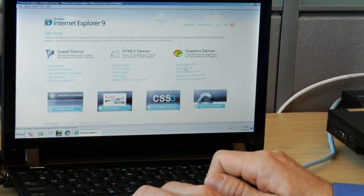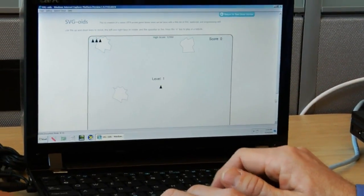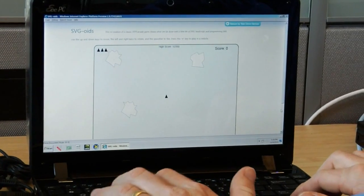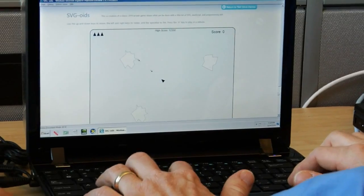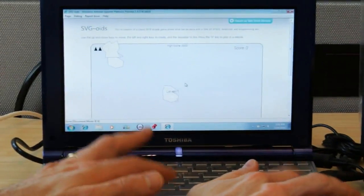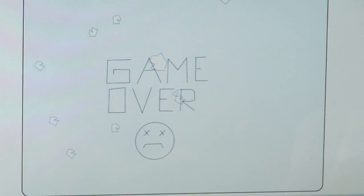Now we're going to take a look at a different kind of thing. This is a real game that the Internet Explorer team coded up. You come over and click on this thing called SVGoids, which to many of you will look like a familiar arcade game from the past. On the right you see the Ion system doing really well, very playable, high frame rates, and then the Atom on the left hand side is definitely struggling. The traditional netbook's not doing nearly as well. He killed me again!